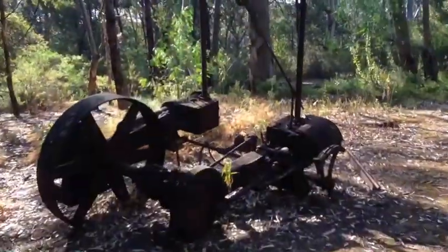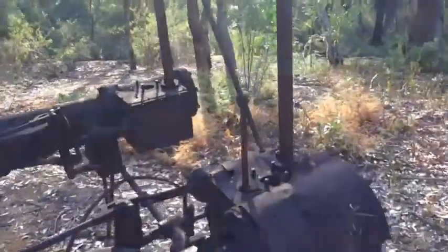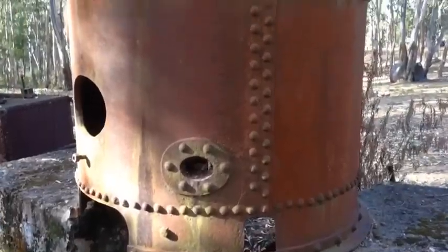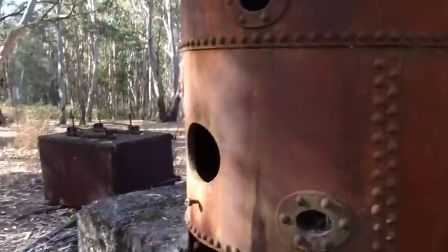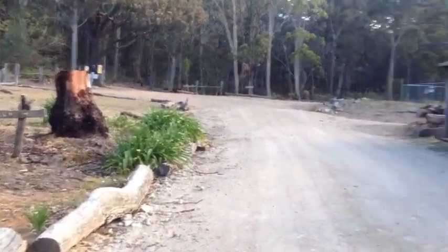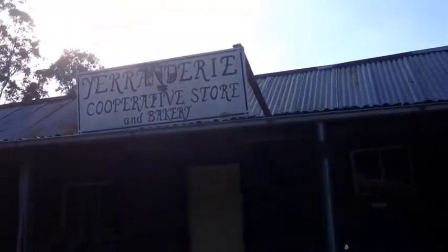Who knows what that is? Powered by steam, by the sea. There we go. What's this? An old boiler of some description. That's huge. One of the old buildings. It's called the museum. But what's that say? Cooperative store. State Savings Bank.